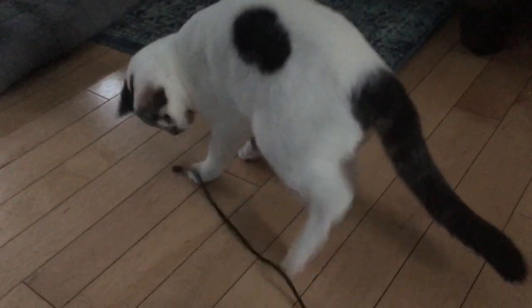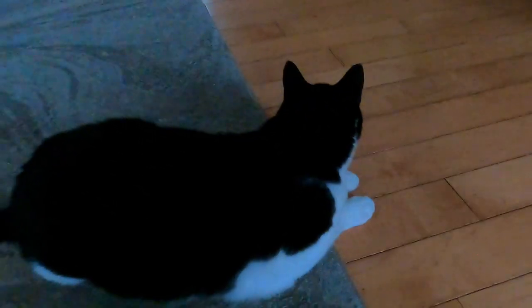And if you have a blind cat, you can clack it on the floor like this. That's what I used to do with our cat, Hemi. He was partially blind. That way they can hear it. They still love to play. All cats love to play. You just gotta keep trying.